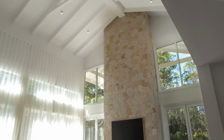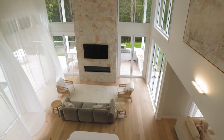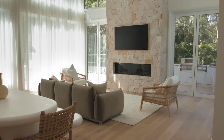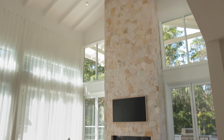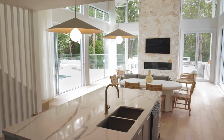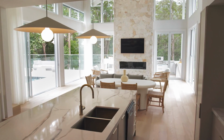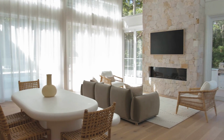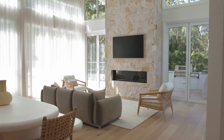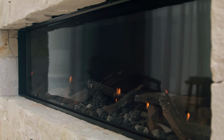Coming from Cairns, Michelle has always wanted a fireplace. And now she has got the most impressive fireplace in Australia at 11 metres high. It's got the wow factor from every single angle. Absolutely. We wanted to extend the house to create a wraparound indoor-outdoor living area, because before the extension, the only way to get to the pool area was through a haunted staircase. But now we've created a beautiful indoor-outdoor experience.